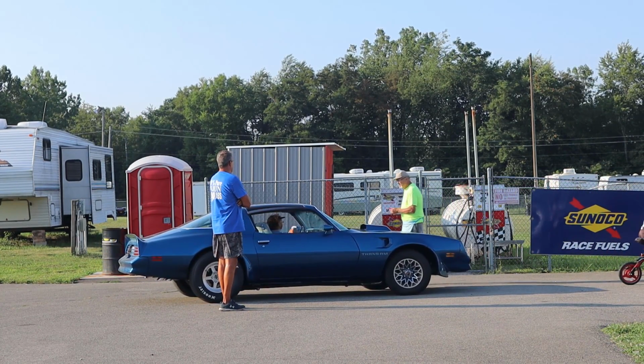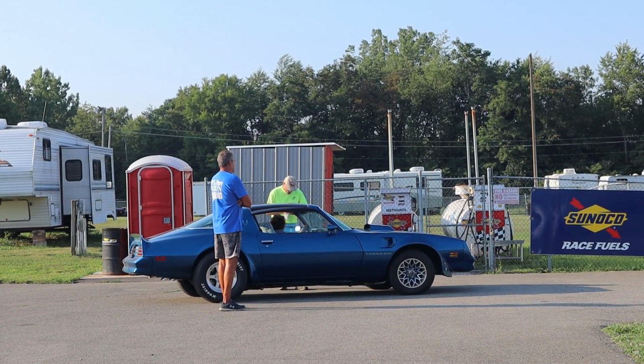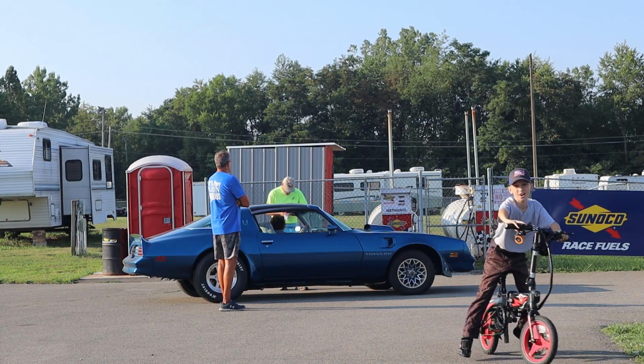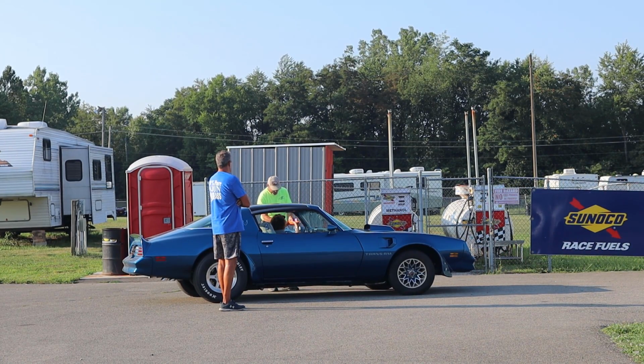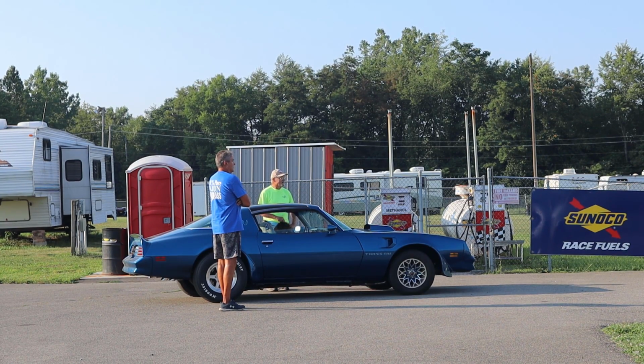If you're running street, it has to be like you would drive it on the street. It has to be fully exhaust, has to be a radial tire, has to be a street car.